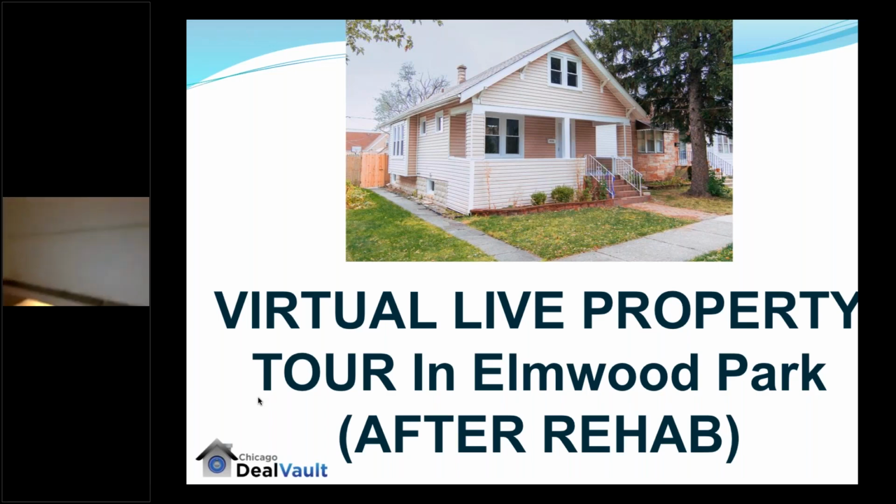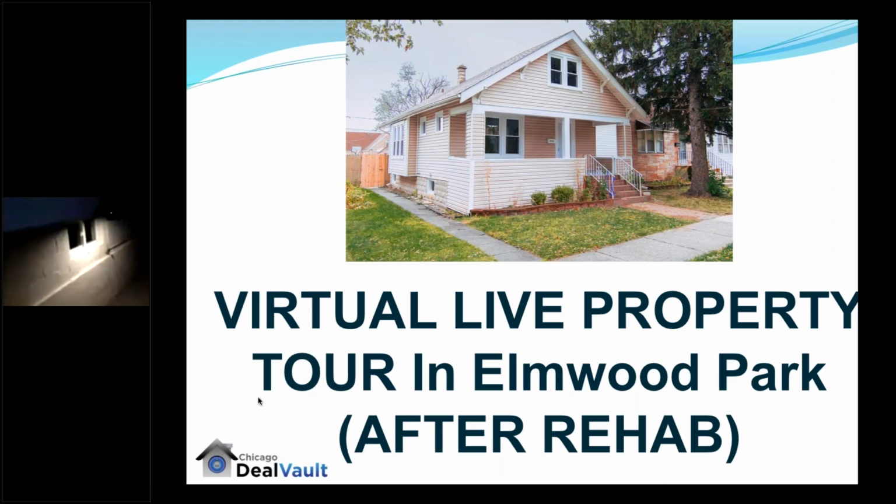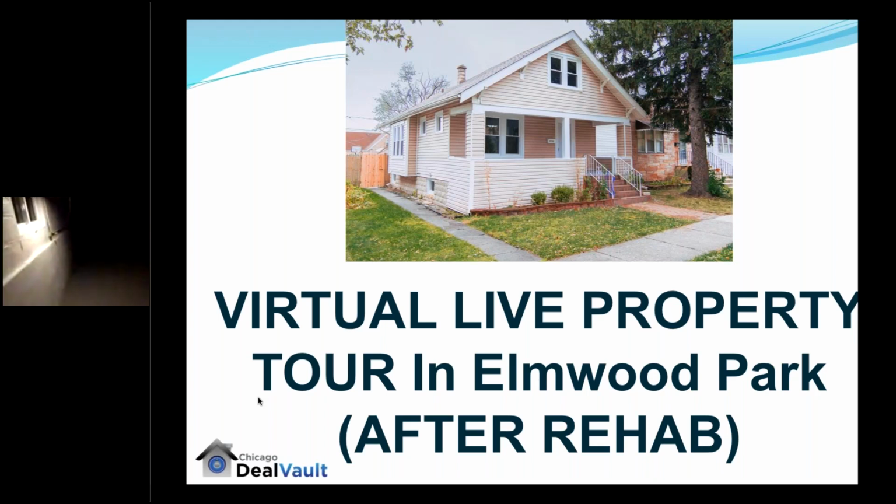Okay, so in the basement, we just fixed the cracks. Okay, so there's not much lighting in here. We fixed the crack. And then in here, let me see if we have some light. No light in here. It's kind of dark.